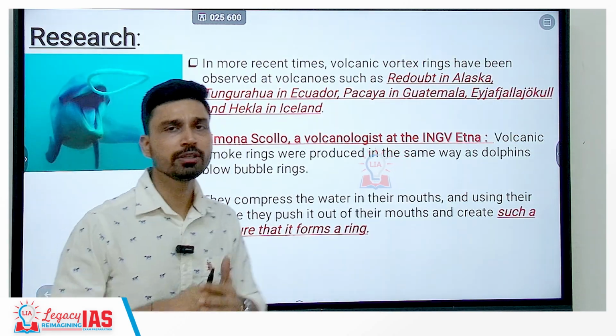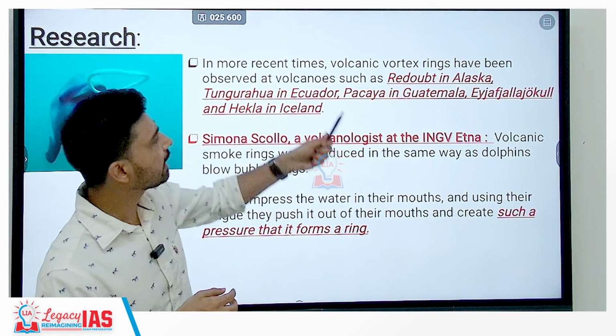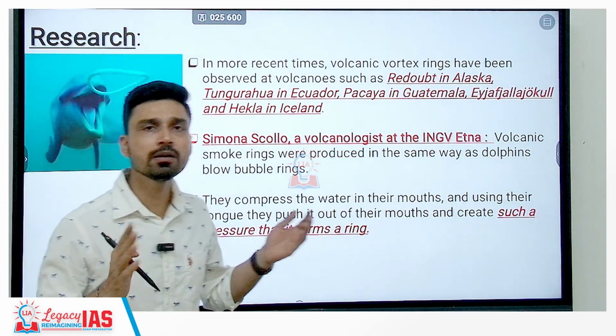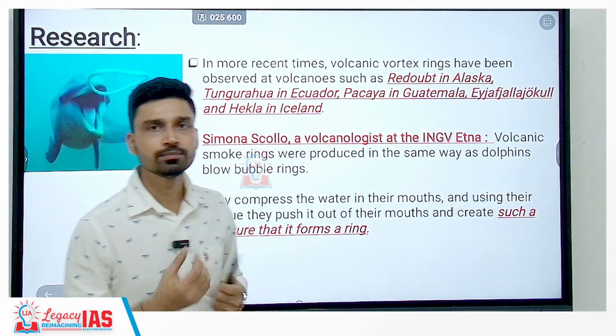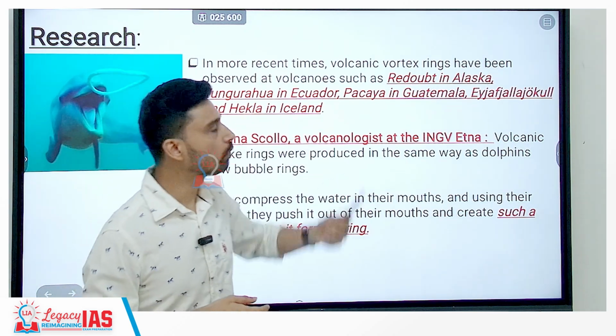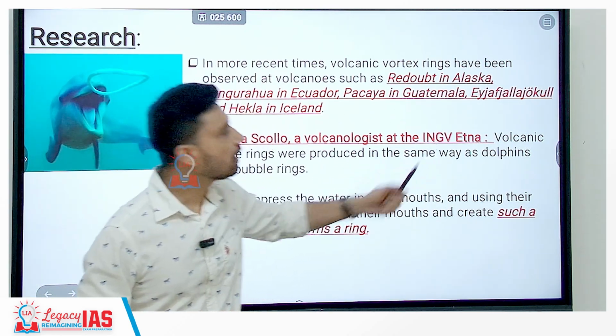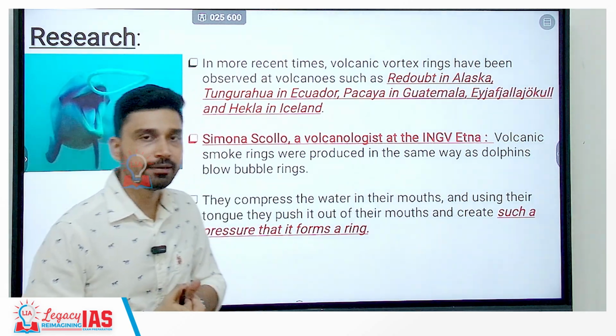Now, research conducted on the volcanic vortex tells us that in more recent times these kinds of rings have been observed in many volcanoes across the world, such as Redoubt volcano in Alaska, in the USA, Tungurahua volcano in Ecuador, Pacaya in Guatemala, and Hayef-Halahokul and Hekla in the Iceland region.